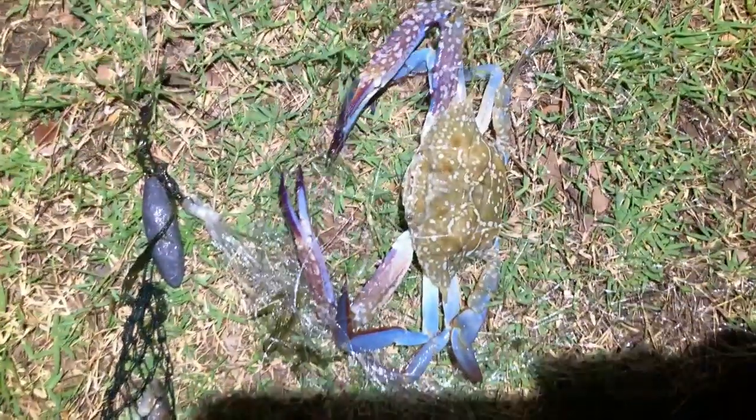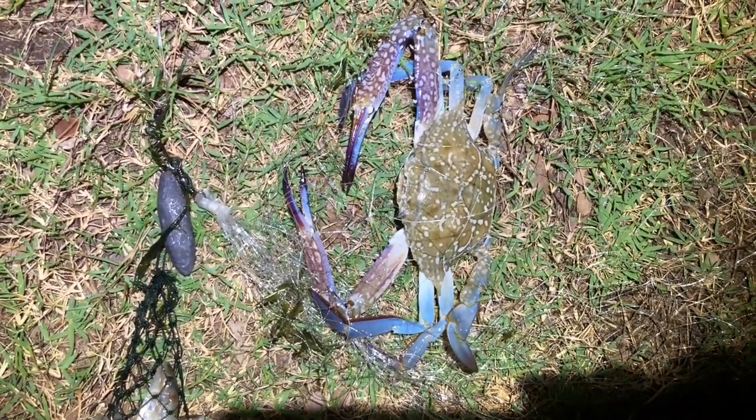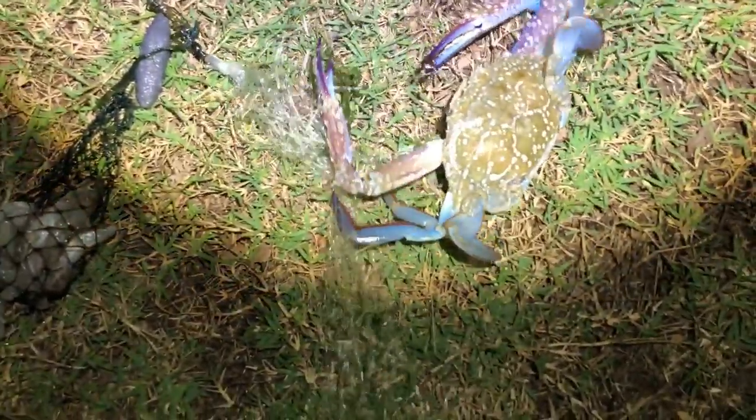Fast. Hopefully there's some crabs lah. Oh, hey. Oh. Yes, it's a good size flower crab. Wow. Not bad. Good stuff. Have to unhook it. It can be a bit difficult to unhook this kind.